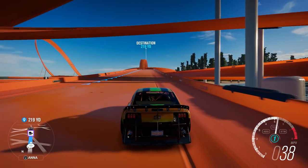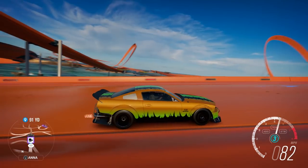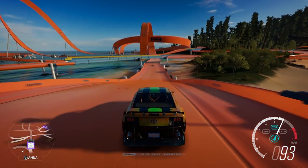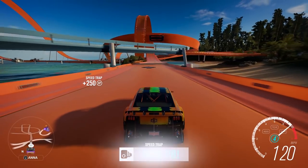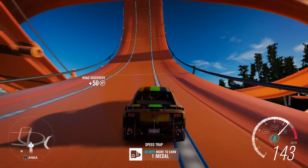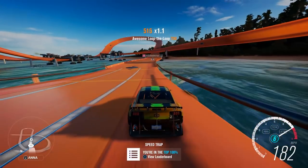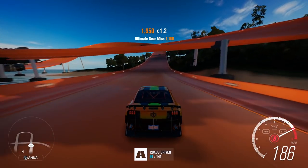that killed it. Can I at least get one? I think I'm gonna get 1 medal here. Okay, that was bad. I got a new personal best though. I got 1 medal for going really slow. Let's go from this direction here. It will build up some speed and we'll just nail it.